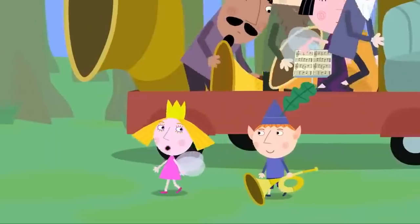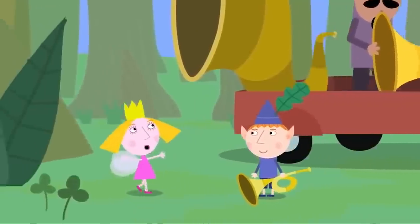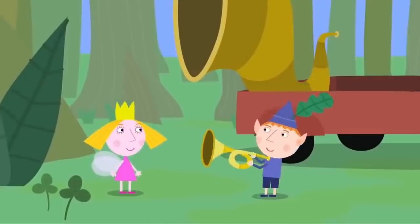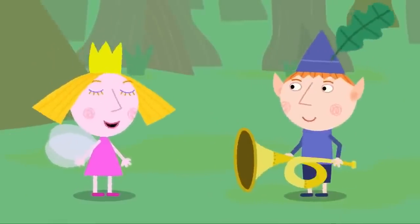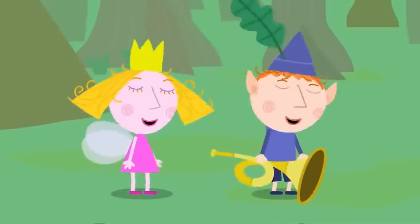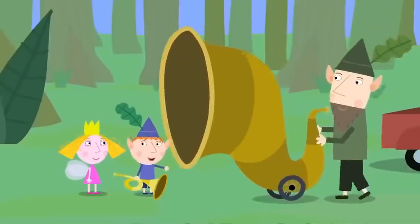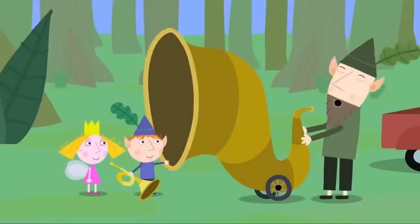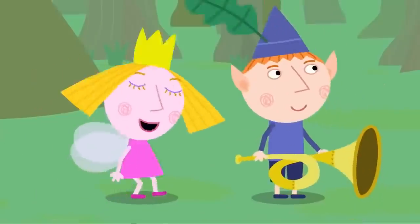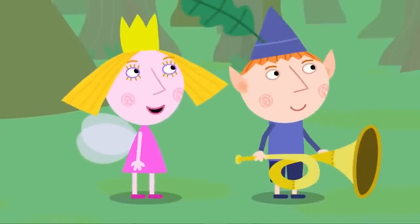Your instruments don't just sound funny, they look funny too. They've got funny names as well. This is called a thrump warbler. That's the sparl throttle. And this is the blotto horn. Delightful. They all sound silly.